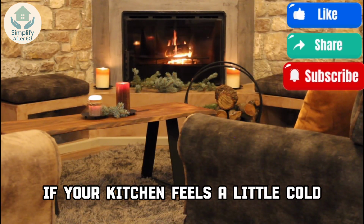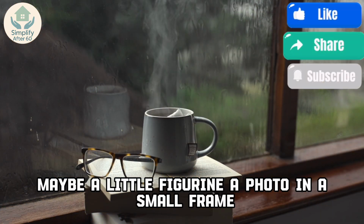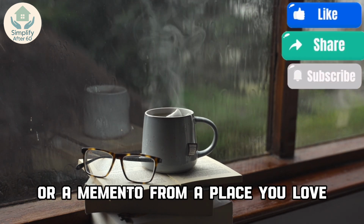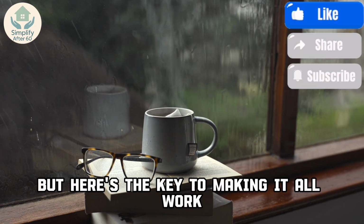If your kitchen feels a little cold or plain, consider a candle or a decorative object that brings a smile. Maybe a little figurine, a photo in a small frame, or a memento from a place you love. These little personal touches say, "This is my space. It reflects me."